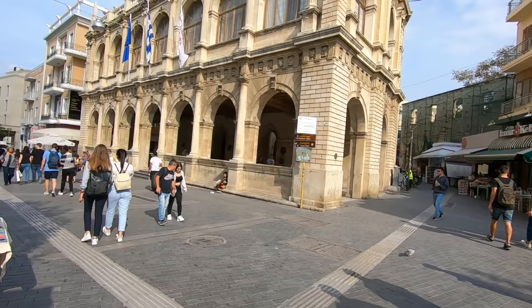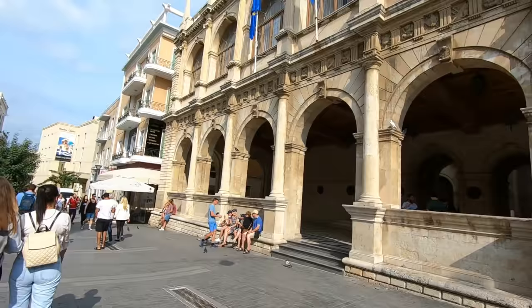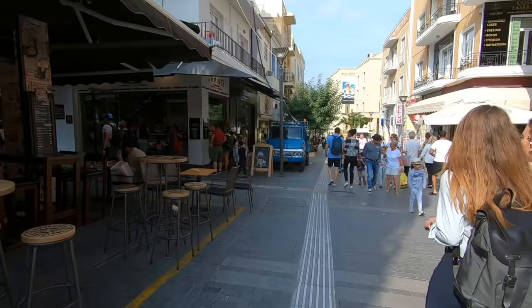So this also is a Venetian building, Venetian Loggia Town Hall. The Venetians were an empire that controlled a large part of the Mediterranean.